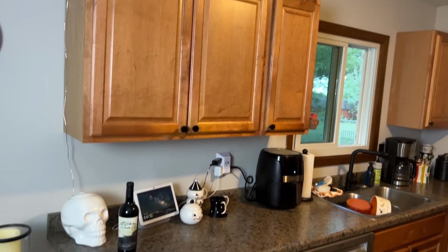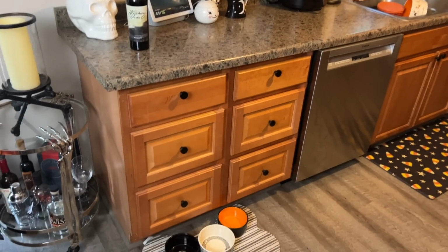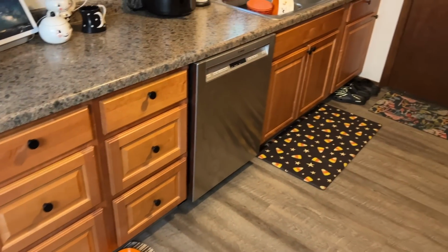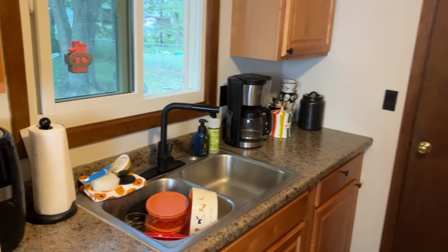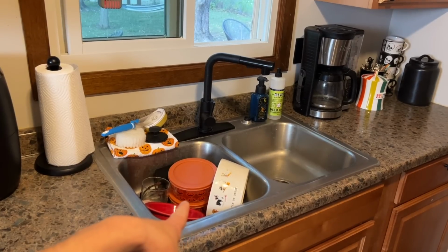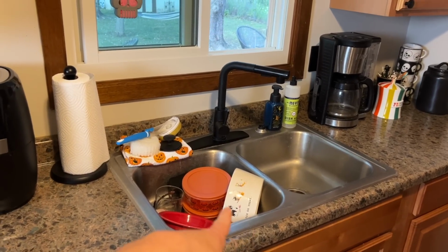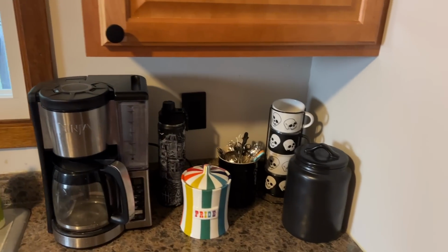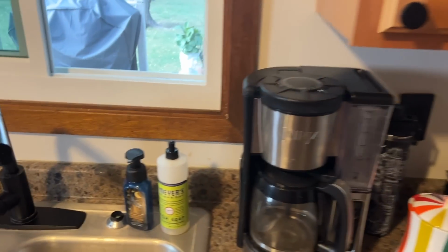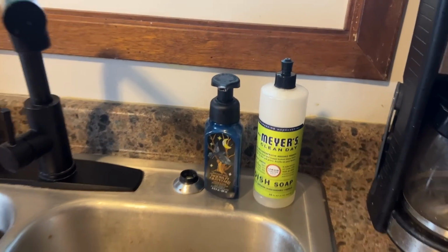We will begin with the kitchen. As you can probably already tell, the kitchen has a pretty spooky vibe to it going on all year round anyways. Pumpkin dishes, spooky dog dishes, pumpkin towels. The whole coffee bar area is spooky. As you can see, there is spooky soap all year round.